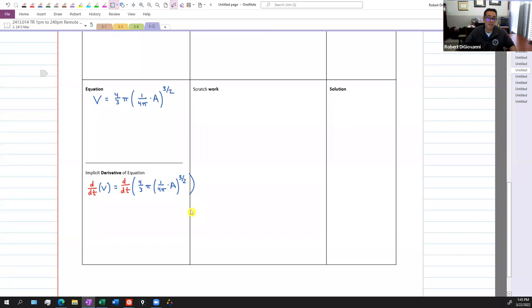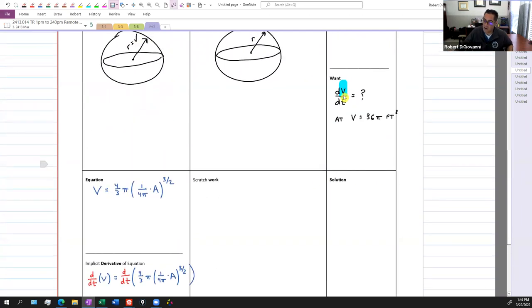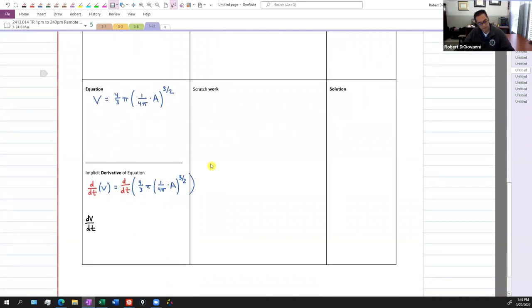All right, the left side's the easy part, right? I hope the derivative of V with respect to t is dV/dt. Happy to see that, right? That's actually what I'm trying to find. I want to see what dV/dt is.